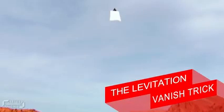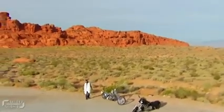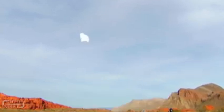At number 2, the Levitation Vanish trick. Criss Angel, the famous magician, once performed a trick in the deserts where he levitates a long way up in the air, takes out a white cloth, covers himself up, and then suddenly disappears into thin air. So, how did he disappear above the desert floor in broad daylight? Well, let's see the answer.